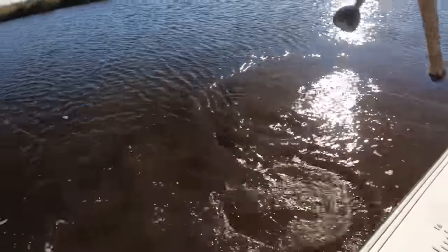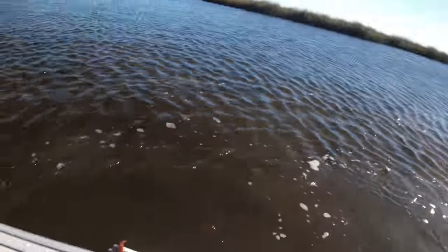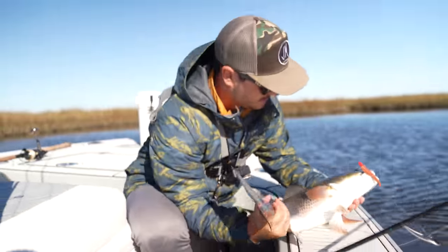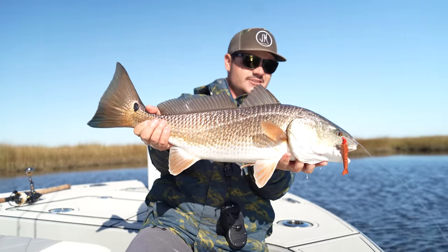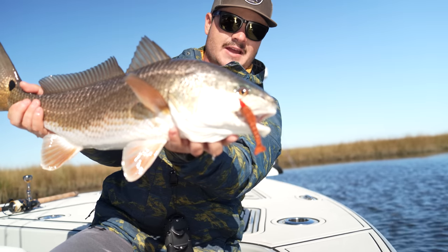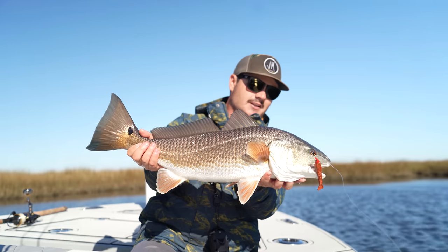He's almost 30 inches. All right. Super bright redfish with a blue tail. Beautiful first fish, first redfish of the 2022 Louisiana trip. Really pretty. Grabbed the Gulp right there. It took two tries, but I got him the second time. I kind of got a little quick on him.